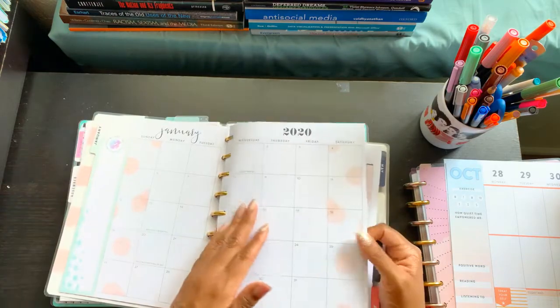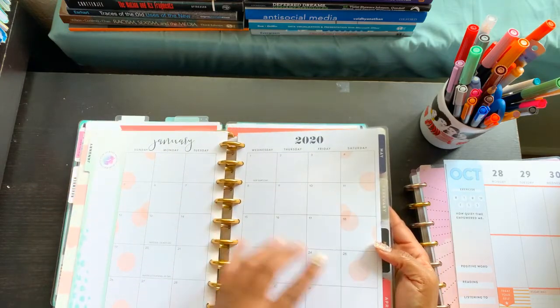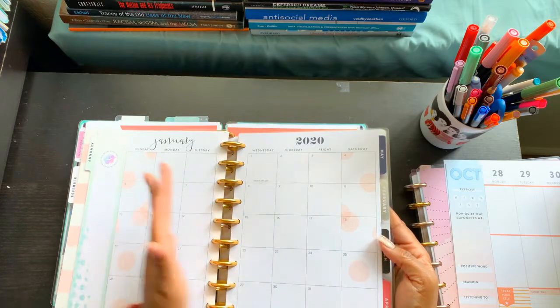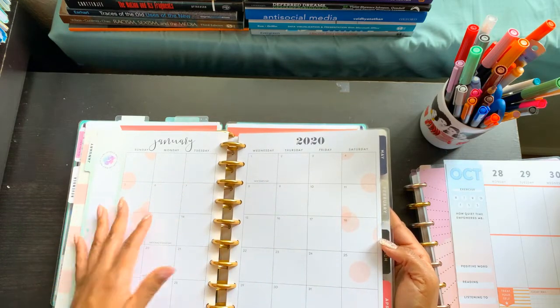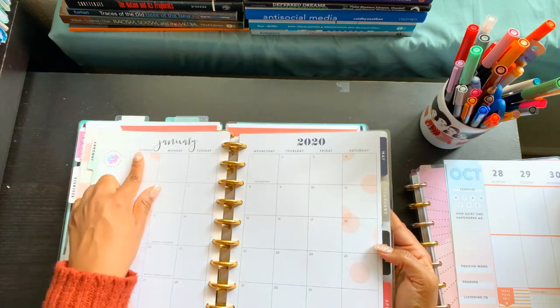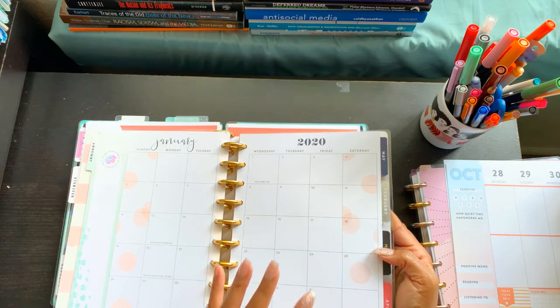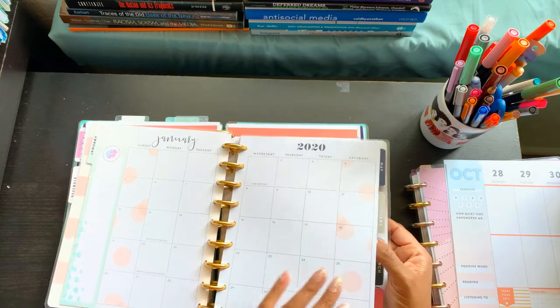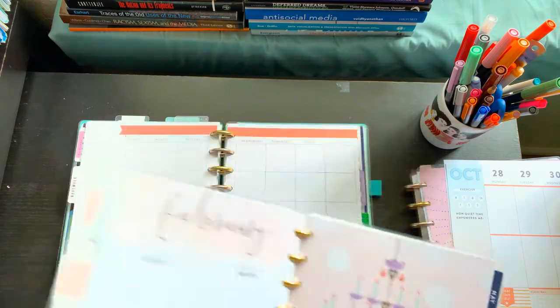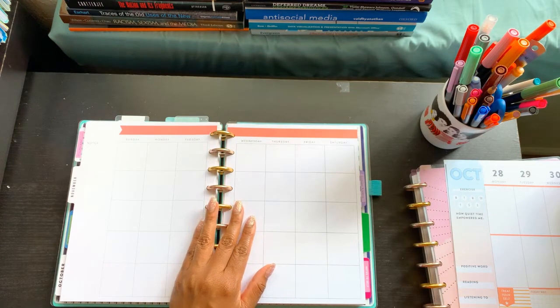And even though I don't like the fact that the month goes Sunday to Saturday, I prefer my month layouts to go Monday to Sunday. I still might go ahead and use it like this. I might actually redate it because that's easy enough to do. But we'll see how it goes, based entirely on how this goes.